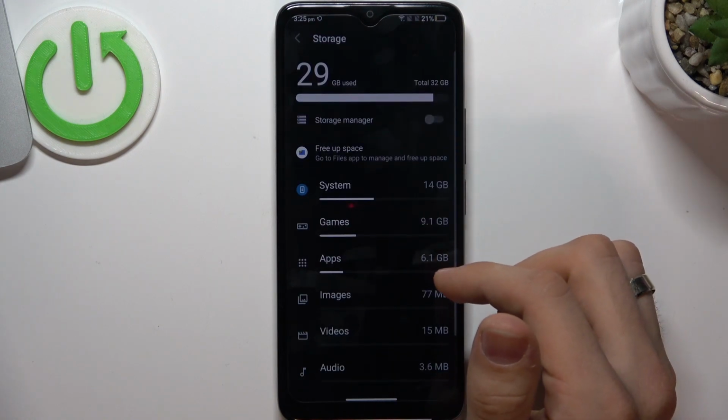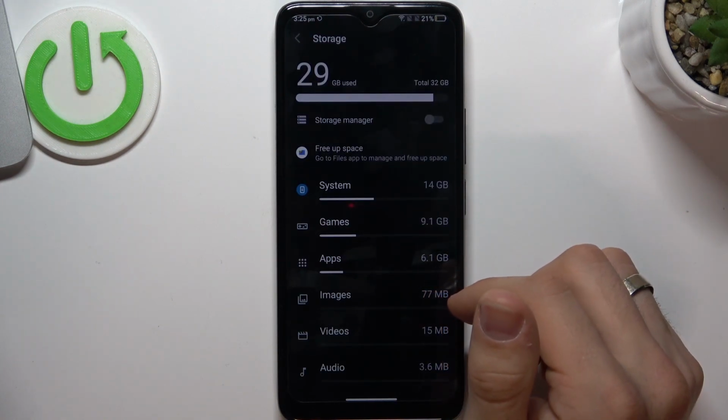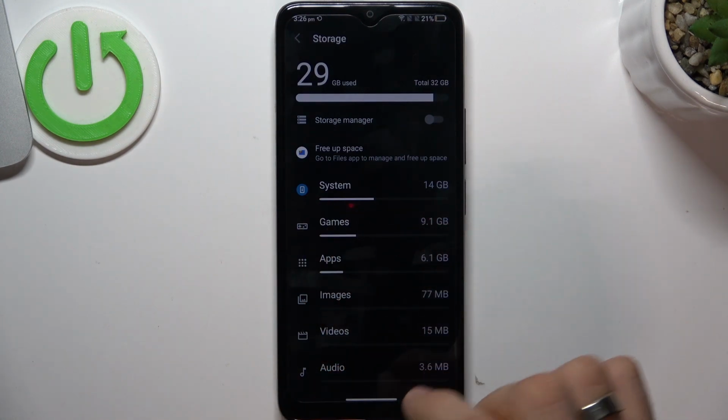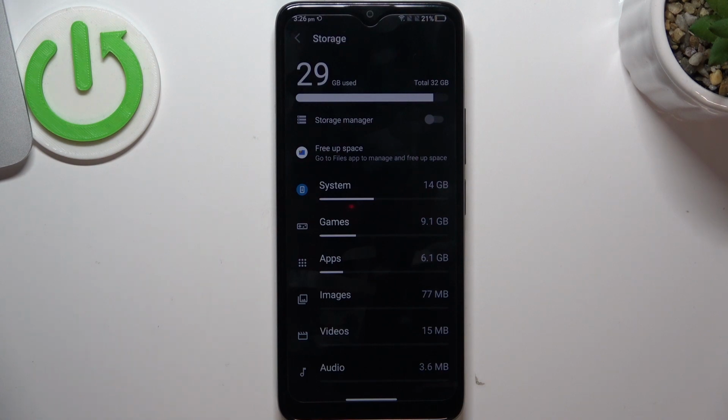Of course, the winner is the one who invests in a device with more storage, because as you can see, our system is consuming half of all the space we have, and it's a really bad situation.